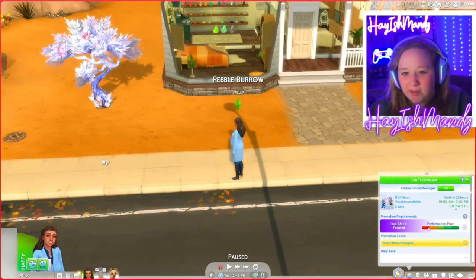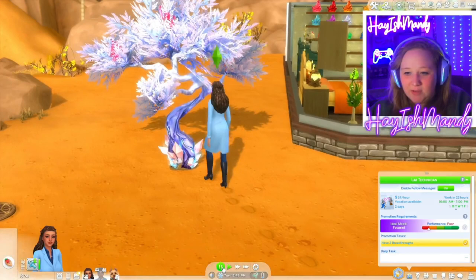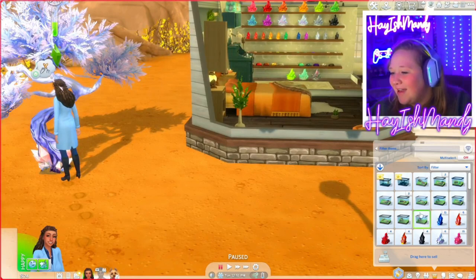All right, let's go harvest all our crystals from our beautiful crystal tree. You didn't even look for the last crystal. I don't know about that one.